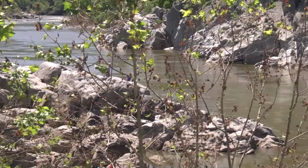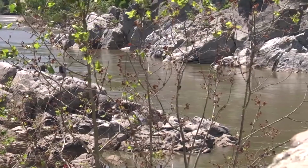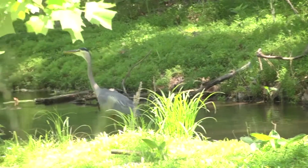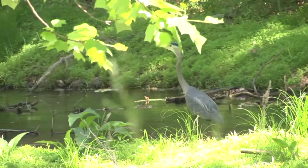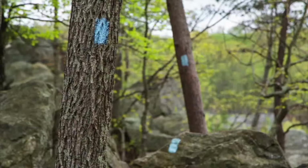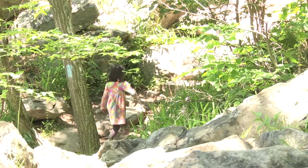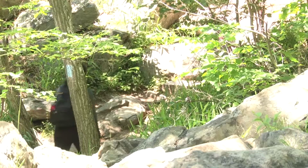And the Potomac Gorge is actually a globally rare habitat for many of those plants and animals that you'll see along the trail. So it's important to stay on the trail as it's marked with the blue blazes. If you go off the trail, you risk hurting the types of plants and animals that you'll find just off of that trail.